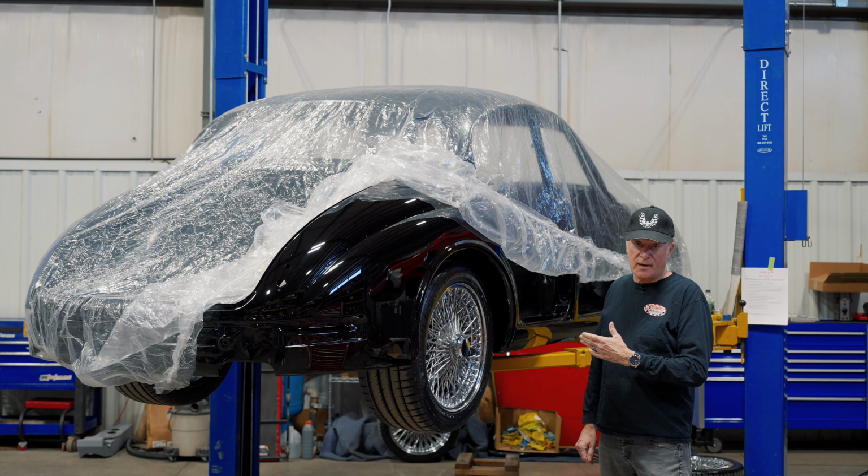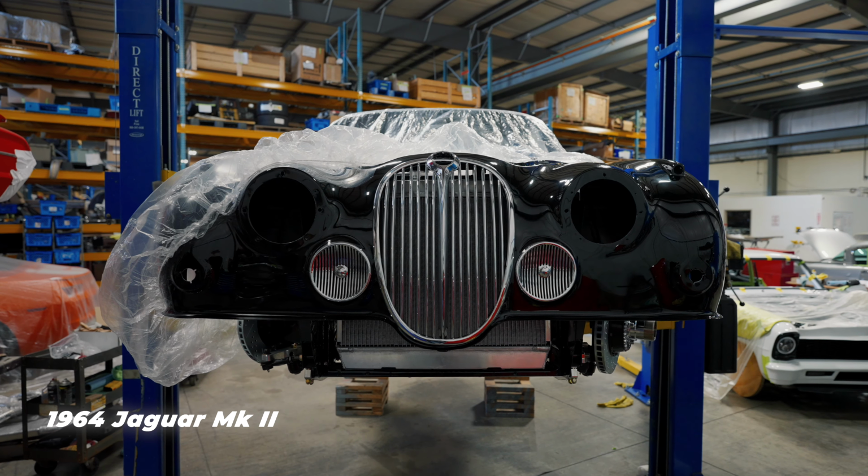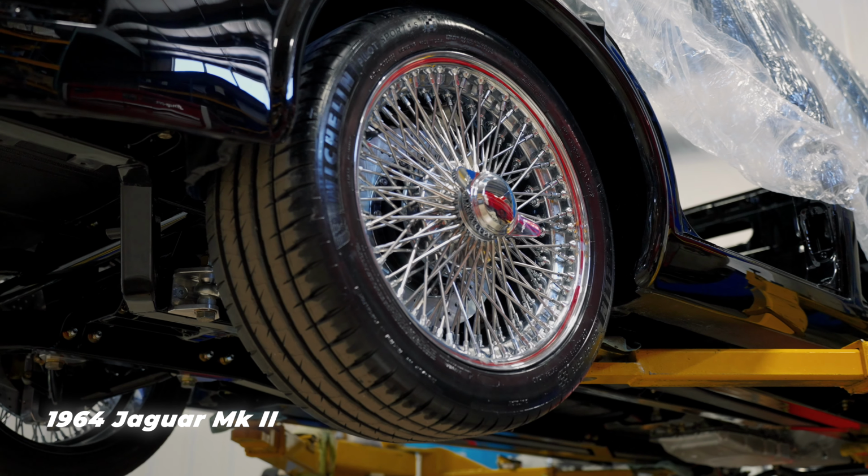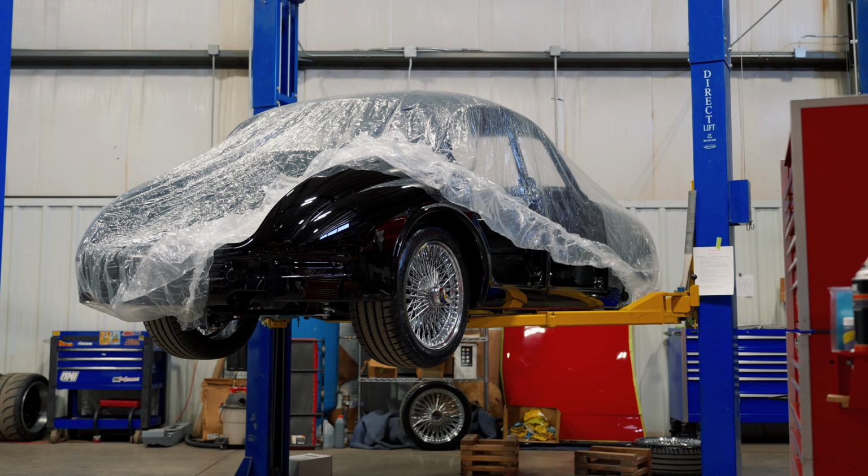The 64 Jag Mark II is painted, and right now we're working on bleeding brakes and getting the brake lines and fuel lines underneath the car.